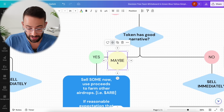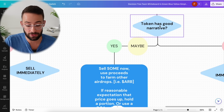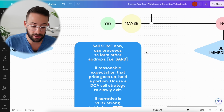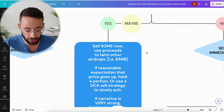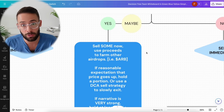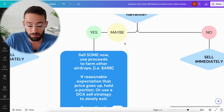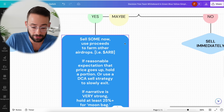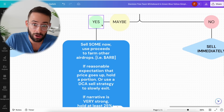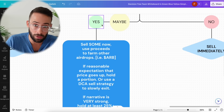Or we could also actually add in maybe, because it's not always cut and dry. So if the answer to this question is yes or maybe, then I think the smart play is to sell some immediately, and the percentage allocation is totally your judgment call, and it depends on how good you think the narrative is. If it's a questionable maybe, then the best approach is probably to sell most of what you receive in the airdrop and move it into other things. If it's a strong yes, the narrative for the token is very strong and you think it has a good future, then you probably want to sell less of your allocation and hold on to a larger bag.